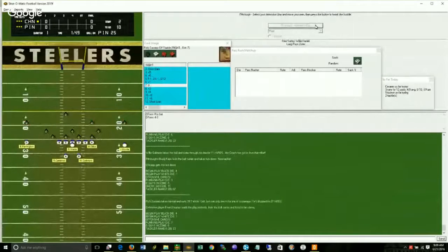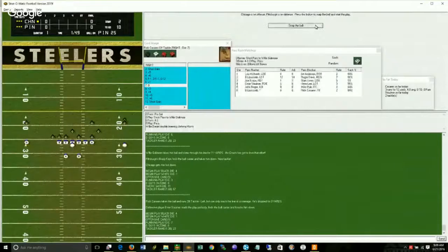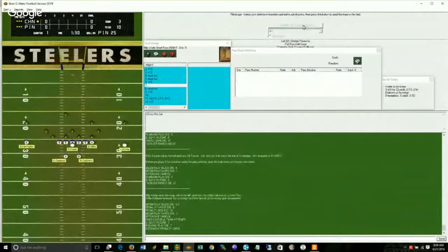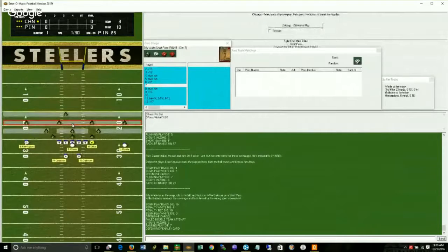2nd and 10 at the Pittsburgh 25. Short pass to Gallimore. Nobody covering him as the linebacker was blitzing, but it's guessed right on the quarterback's guard, and that's incomplete. 3rd and 10. Bears stay in the pro set, but that's going to hurt them because the Steelers will be able to double 2 receivers. So let's see if they change that, or they do.